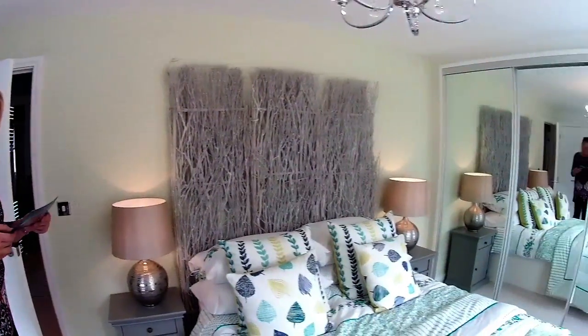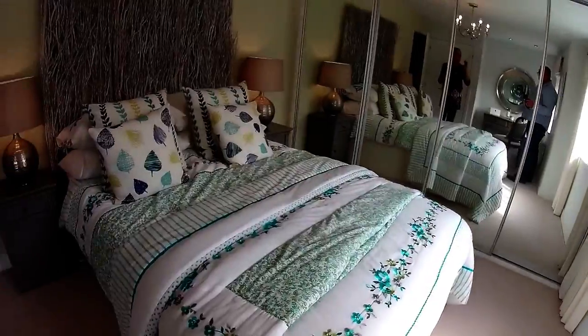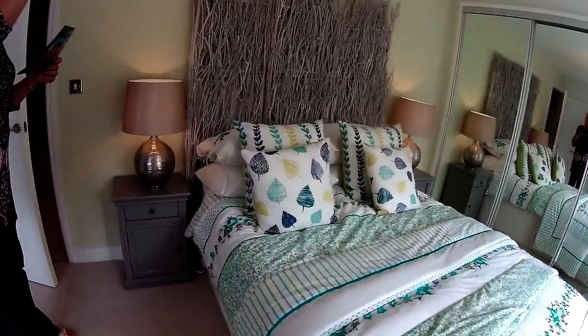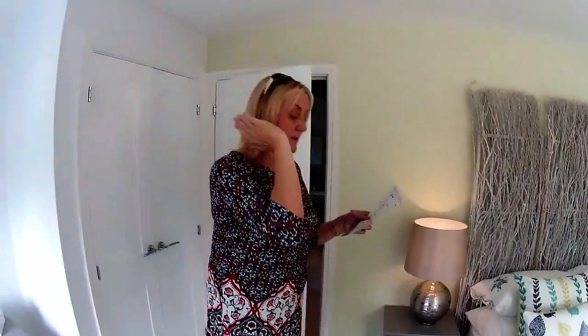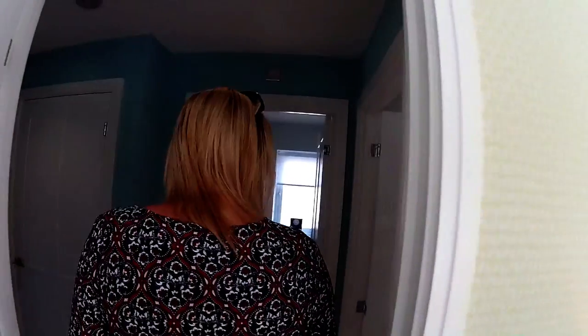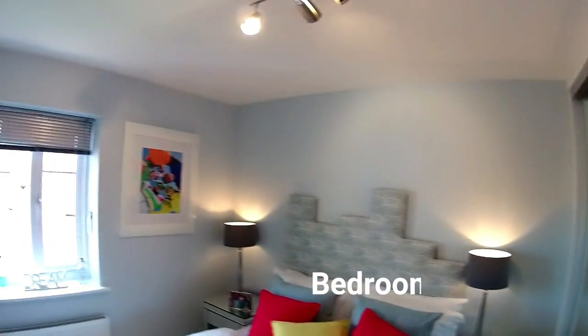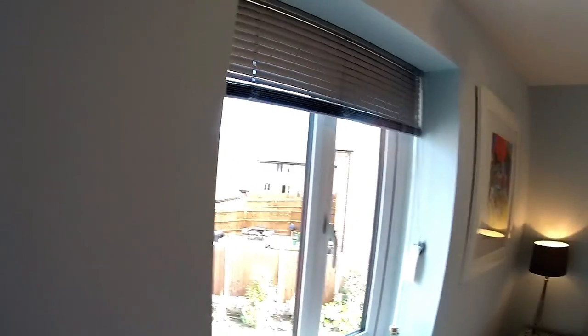Cavernous house. This bedroom 2, 5 metres 2 in length by 3 metres 1 in width. So, next door we've got bedroom 3. Ah, this is lovely as well. Right, bedroom 3. 3 metres 6 by 3 metres 3.